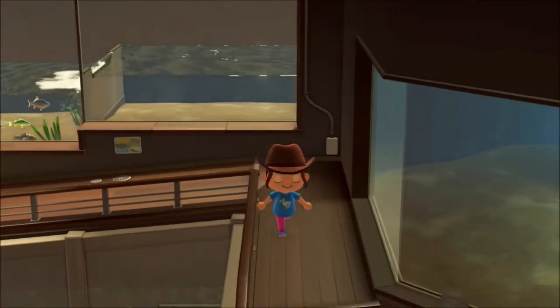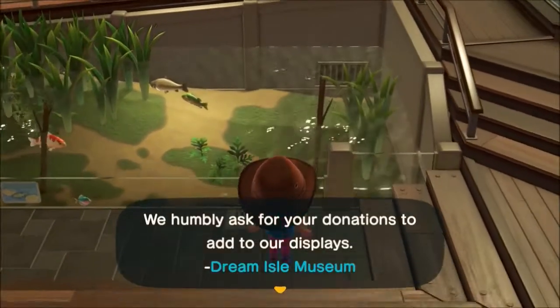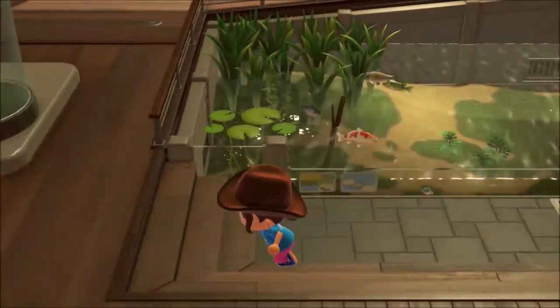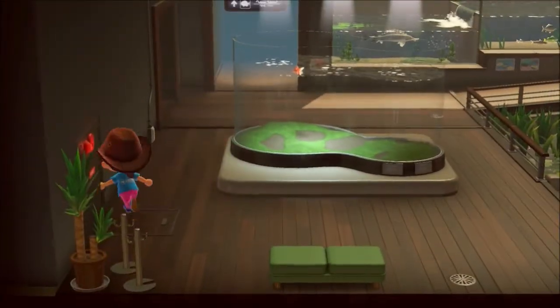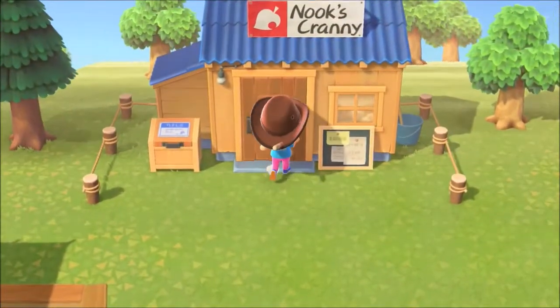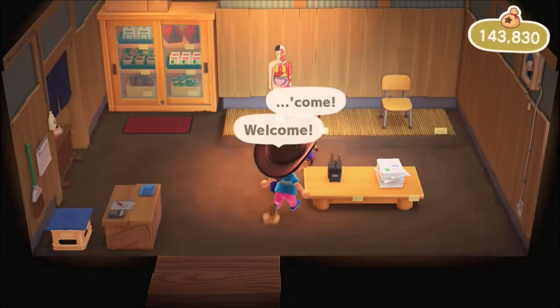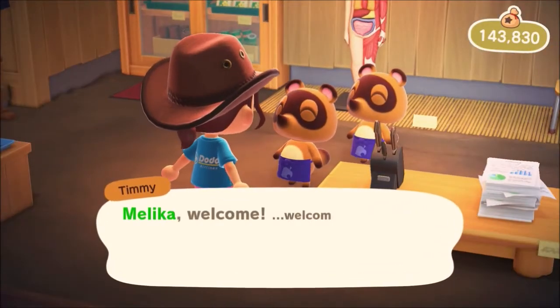So there's an empty tank, so the empty tank means I haven't caught that particular fish yet, and it could be just because I haven't found it, or because it needs to be at a different time of year, but it doesn't actually tell you which fish you're missing, it just says to ask for donations. So I'm going to go back to the shop and sell some of the stuff I found, like the fruits and the fish and everything.